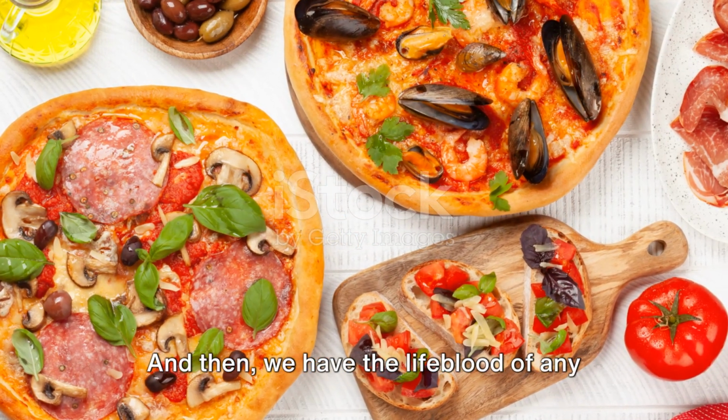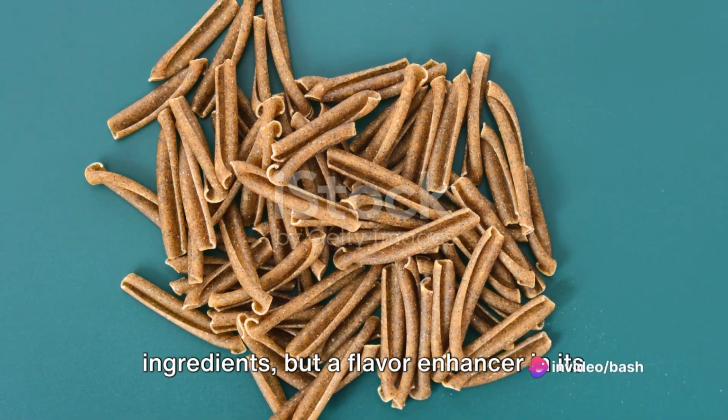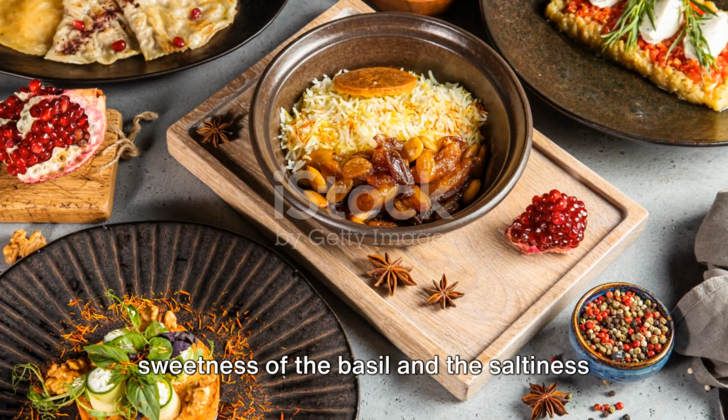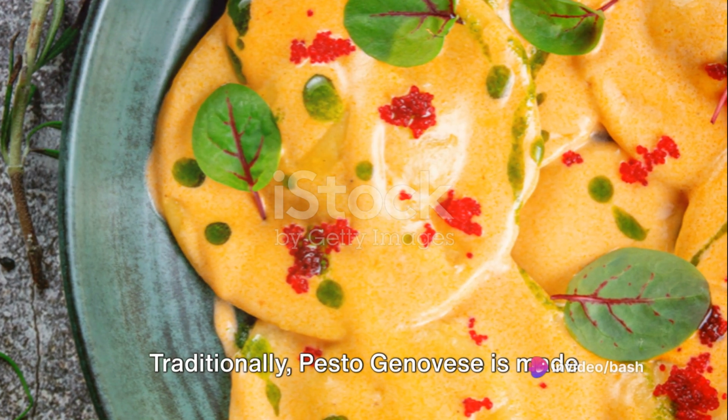And then we have the lifeblood of any Italian sauce, extra virgin olive oil. It's not just a medium for blending our ingredients, but a flavor enhancer in its own right. We want an oil that's fruity, slightly bitter and peppery to balance the sweetness of the basil and the saltiness of the cheese. Now, we come to the method.